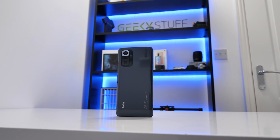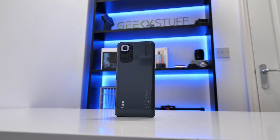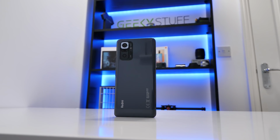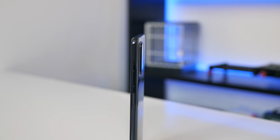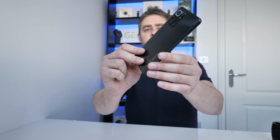So build quality and design, I did mention something in my unboxing about it being slightly thinner than the Mi 10T Pro. It is slightly thinner, and for me, this feels better holding than it does the Mi 10T Pro. That's a slightly thinner sort of body, more rounded as well. I think build quality is excellent. Although it's a plastic back and it does pick up quite a few fingerprints, it is a beautiful device.